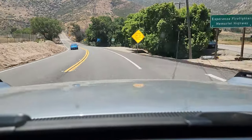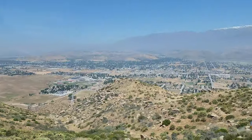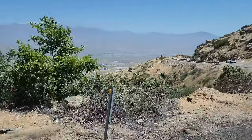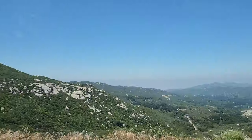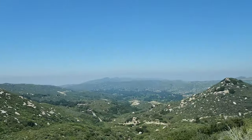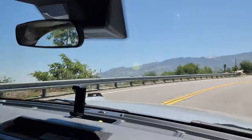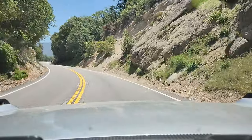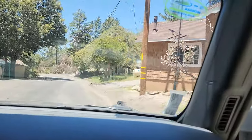We started our journey on the outskirts of Banning. Full of excitement, we traveled along the 243, a scenic highway that winds its way through the San Jacinto Mountains to the town of Idyllwild. The 243 highway was the perfect way to kickstart our adventure. A road where a sports car would easily feel at home, the 2.3 EcoBoost Bronco took it in stride. Along the way, we caught stunning views that made us eager to leave the road and get closer to nature.